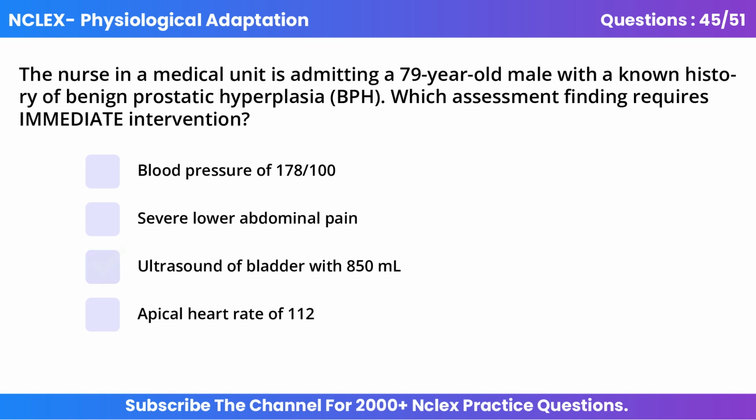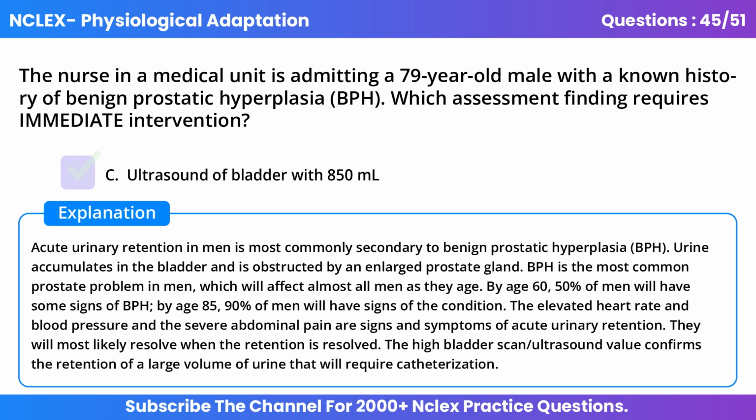C. Ultrasound of bladder with 850 milliliters. Acute urinary retention in men is most commonly secondary to benign prostatic hyperplasia, BPH. Urine accumulates in the bladder and is obstructed by an enlarged prostate gland. BPH is the most common prostate problem in men, which will affect almost all men as they age. By age 60, 50% of men will have some signs of BPH. By age 85, 90% of men will have signs of the condition.